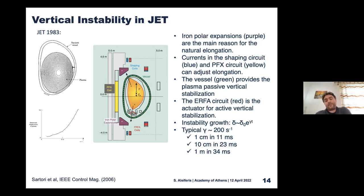If we look at the instabilities, and this is determined experimentally, so there is no further analysis that they have done here, the instabilities that displace the plasma vertically grow very quickly. Typical values of the growth rate are 200 per second. And for this growth rate, an instability that in 11 milliseconds has reached 1 centimeter, in 23 milliseconds has reached 10 centimeters, and then in 34 milliseconds has reached 1 meter. And we are talking about a machine which is about 8 meters high, but the actual vessel is about 4 meters high. So we see very big displacements very quickly.